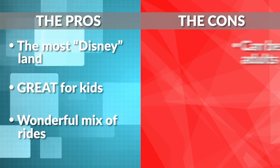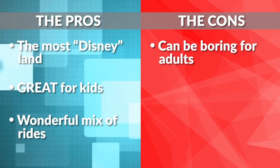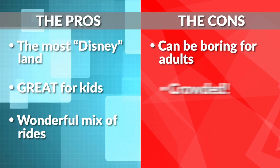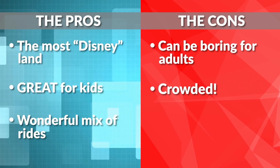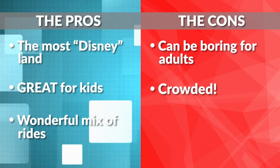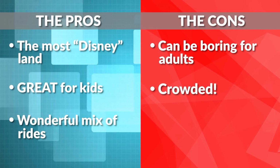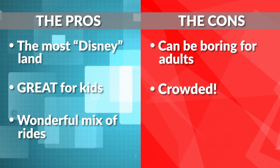The cons? Adults or older kids looking for more sophisticated rides and theming might find the land to be a little too childish. This is another land with very popular rides in some areas that really tend to bottleneck crowds. It's not uncommon to get stuck in certain parts, especially by It's a Small World and Peter Pan's Flight.